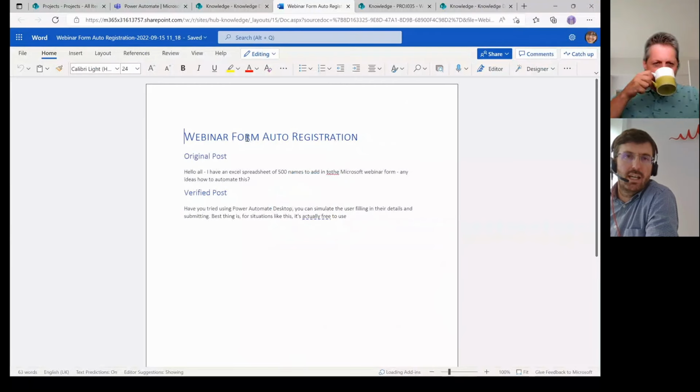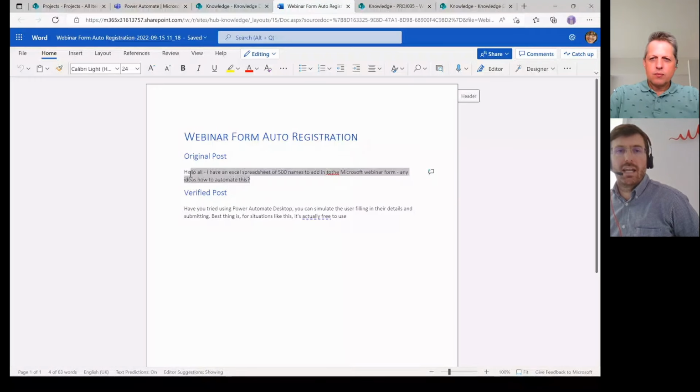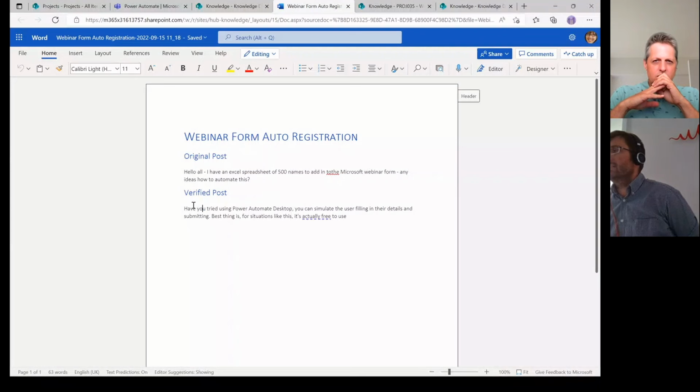So what I can see here, I've just opened up that Word document. The title of the Word document is actually the subject line that we had within the Teams chat. So the webinar form, auto registration. And then within that Word document, what I can see is the original post, so the question that I asked. And then underneath that is the verified post. So that response that we got, that single response that we decided was the right answer for my question, that's sitting underneath it within the Word document.